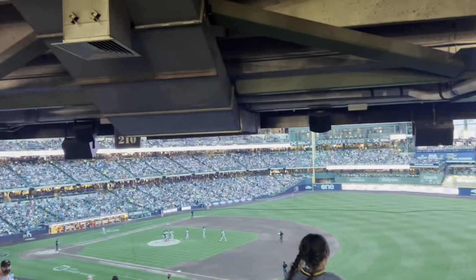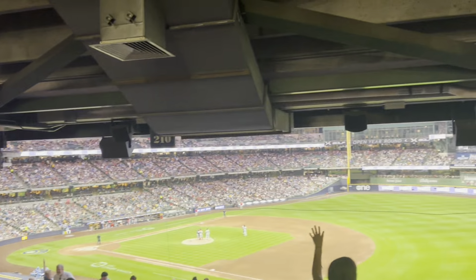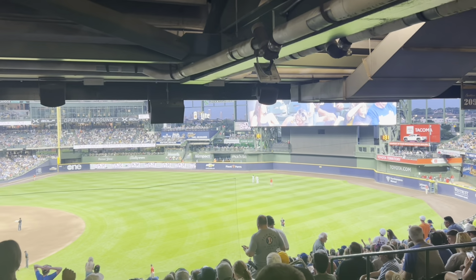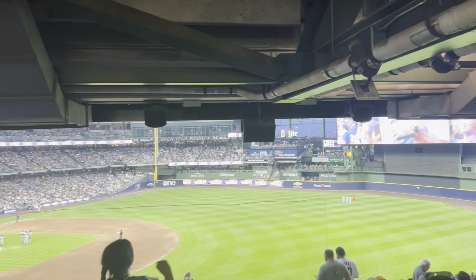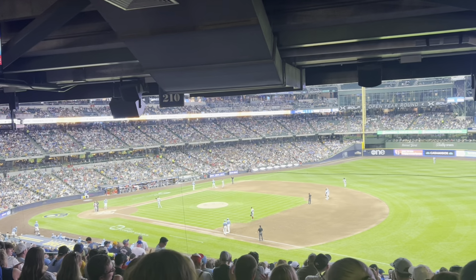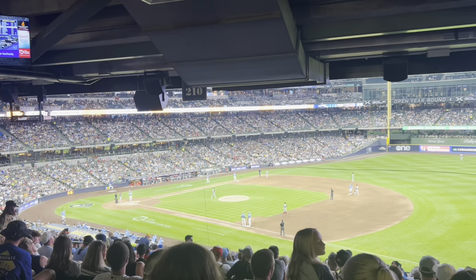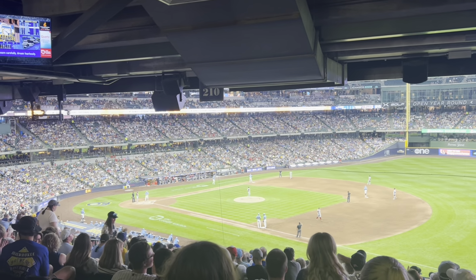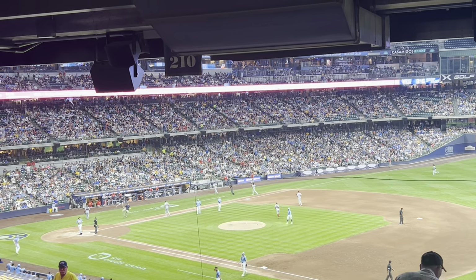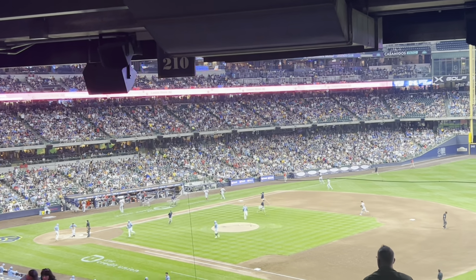And we're in the fifth or sixth inning here. Just wanted to show you the lighting package at the stadium. You looked up, it was all red. And that ends the inning. Brewers leave the bases loaded. It's still 4-2. Plenty of time left, here at American Family Field.